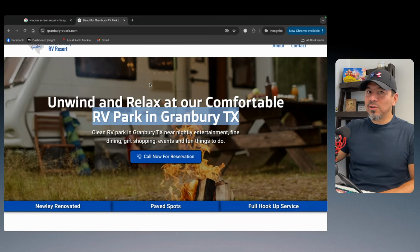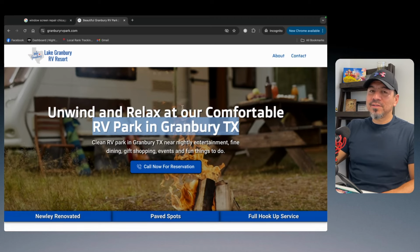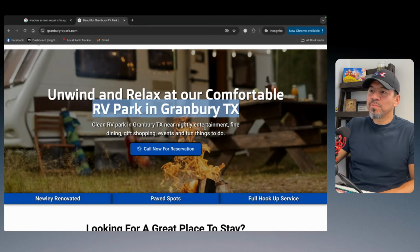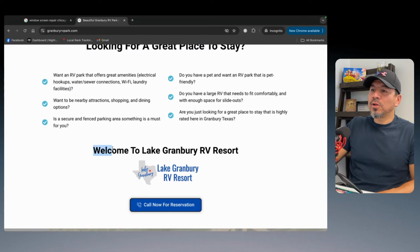Now, this is just a one-page website, technically three pages, because I have an about page and a contact page. But like I said, we don't have very much competition. It's just not that much. So I didn't need much, but I just have to follow the rules. And then I got to make sure it's in the H2 title tag. So let's see here. Welcome to Lake Granbury RV Resort.